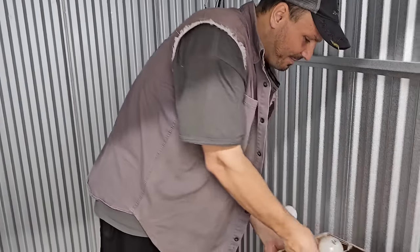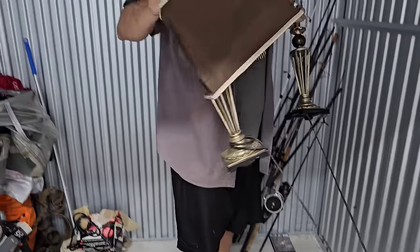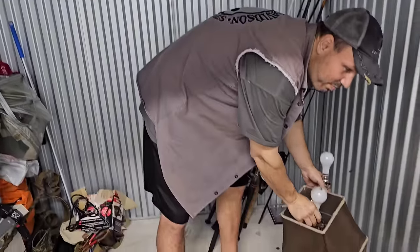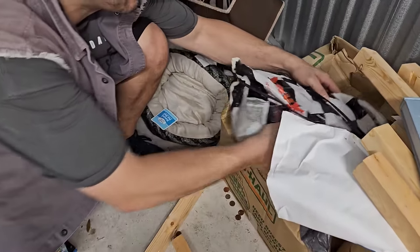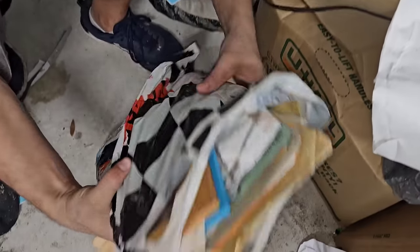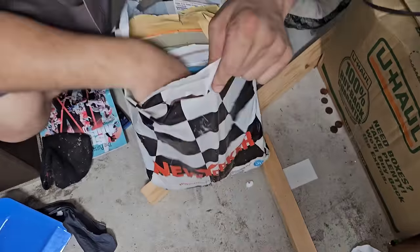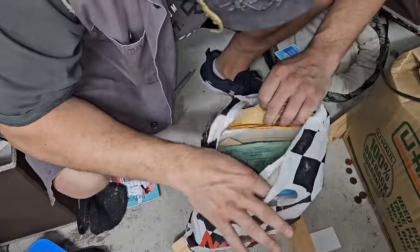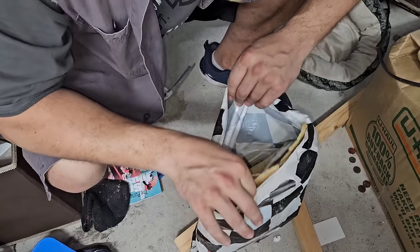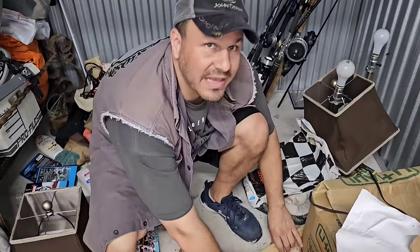Okay. Lamps. Don't get me wrong, I love lamps. But I'd like some collectible things more than lamps. What's this? What is this? Okay, the New Yorker. See that? New Yorker. What do we got? Pictures. Any collectible monies? Not that I can see off the top of my head. Although we did find Jamaica Me Crazy.